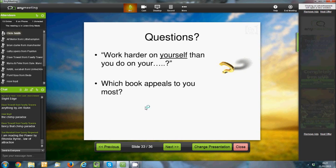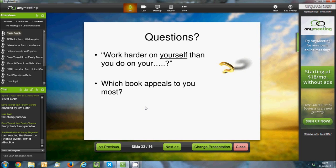Ooh, what's Sue reading? The Power by Rhonda Byrne, Law of Attraction. Oh, okay, that's interesting. So there's a recommendation from Sue if anyone's interested in reading up on the Law of Attraction. That looks like a good one.